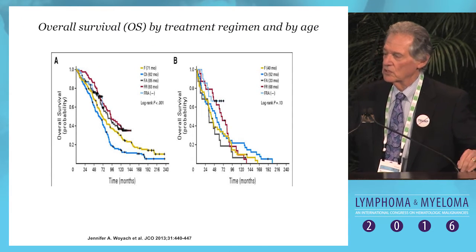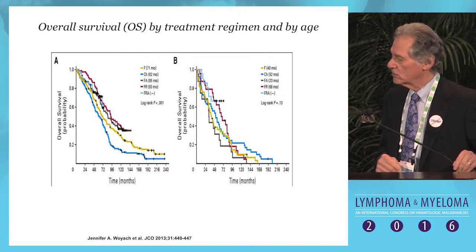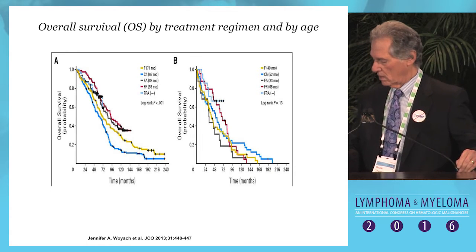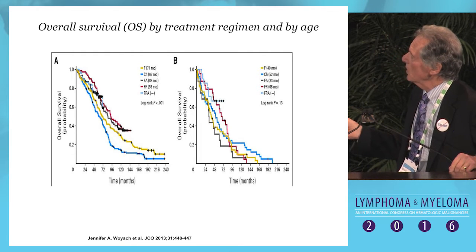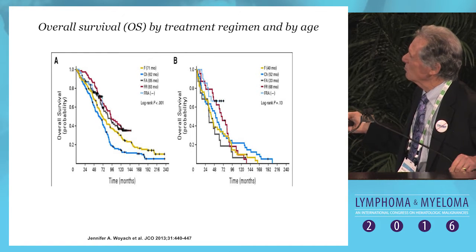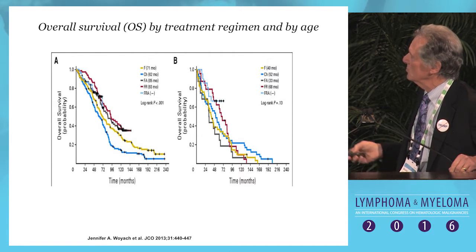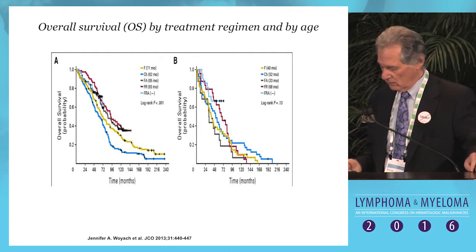When you look at a series of CALGB studies, as recently published by Jennifer Woyach, is there a pointer? Pointer. This thing points. There we go. These are some older studies with chlorambucil, with fludarabine, and panel A is under the age of 70, B is over 70, fludarabine, alemtuzumab, and finally we get to rituximab-based therapy, FR, and patients seem to do a bit better, but nothing is really terribly different in the older population, and none of these curves should get us excited that we were doing anything meaningful for our patients.